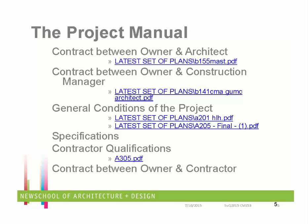So I need to know what the architect's responsibilities to the owner are. I have to see the contract between the owner and the construction manager. What's the owner going to pay George for? And what is his responsibility? Where does he fall in the communications path? How do we move things through so it's efficient? Then you also end up with general conditions of the project. General conditions of the project is a standard form nowadays. And it literally goes through and basically says, this is how the industry has decided we build.